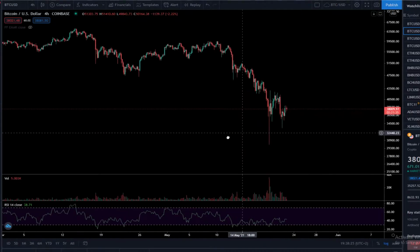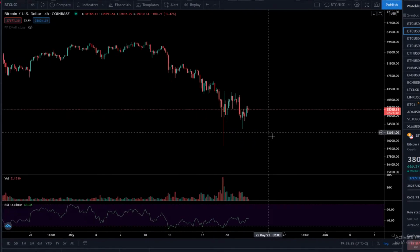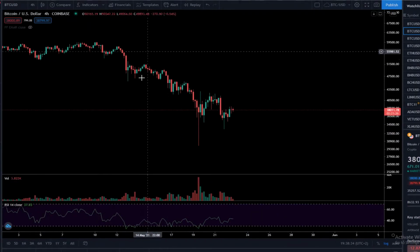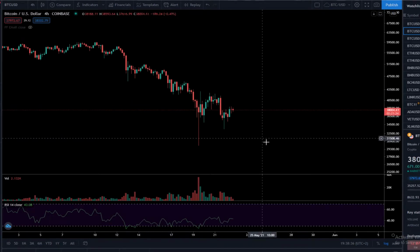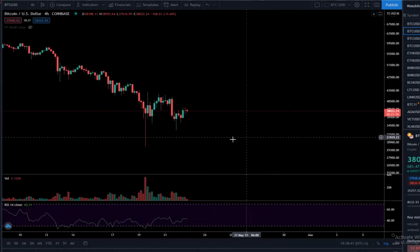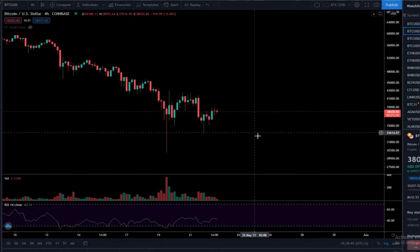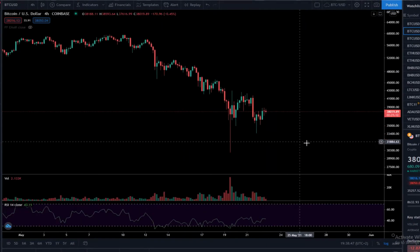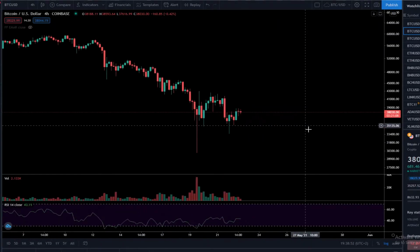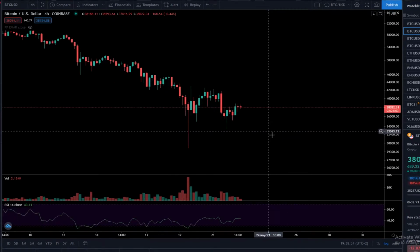On the 4-hourly chart, there's not much to see. We did have this huge volatile dump here, which corresponded with some news and lawsuits of Binance, China banning crypto, and Elon Musk not accepting Bitcoin as a payment for Tesla. However, this dump was expected at some point. I just didn't expect it would happen this fast. However, this is a quite volatile market, so don't be surprised by that.